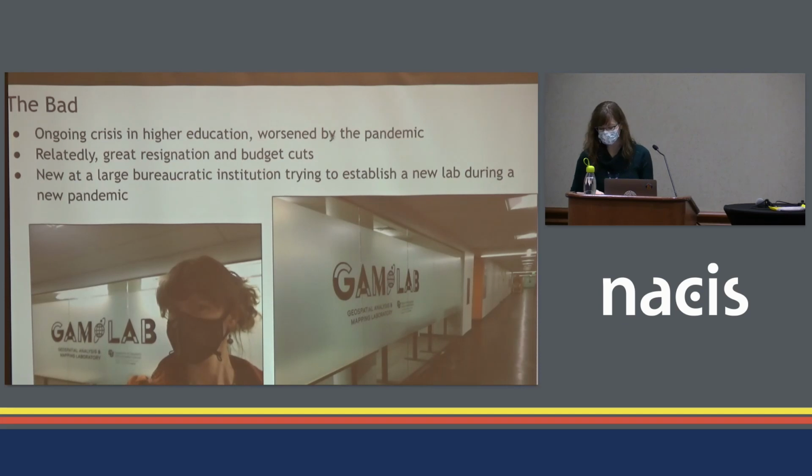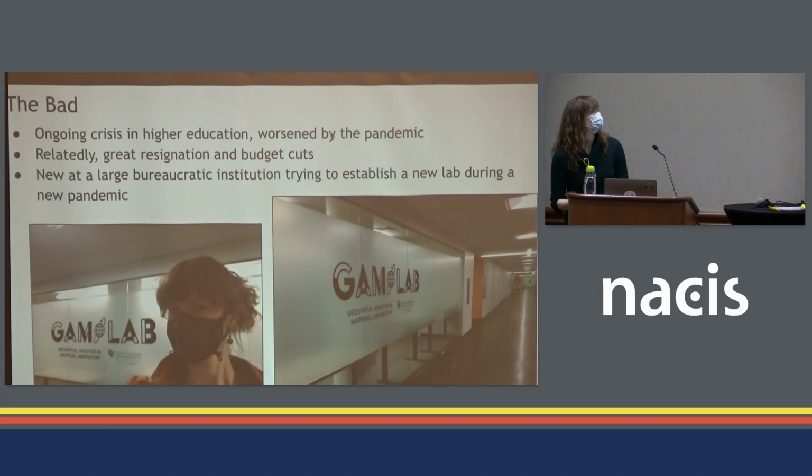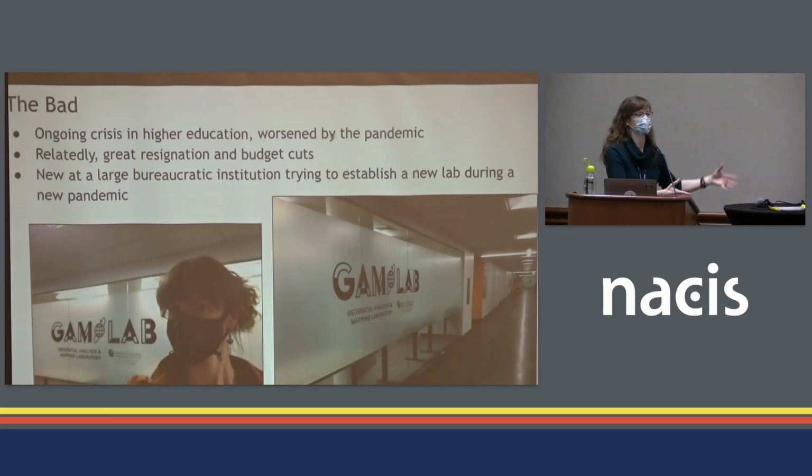So the bad, and here's where a lot of this, especially the first two, isn't really specific to my case. This is a broader thing in higher education that many of us are probably familiar with, which is what I consider to be a crisis in higher education, which is moving the priorities away from education, teaching, and research to other things, whatever they may be. So there's an over-reliance on contingent faculty, part-time faculty, and there's never really enough money to do the education and do the research that we are all trying to do. And that's the case in every institution that I have worked at. So it's not just a specific case. And of course, all of that is worsened by the pandemic.